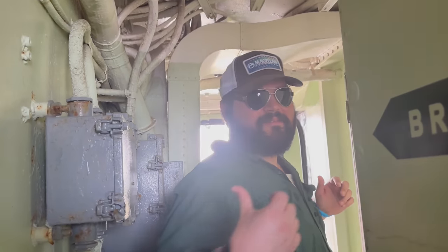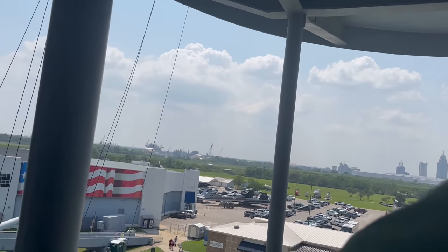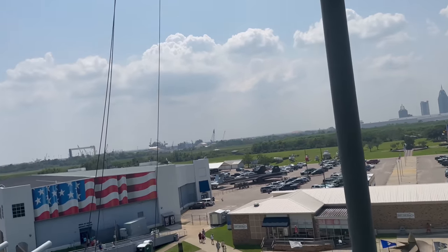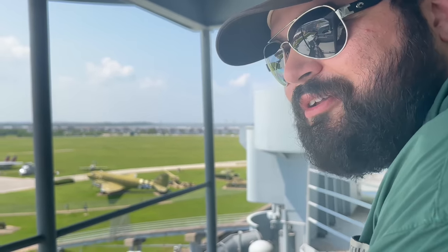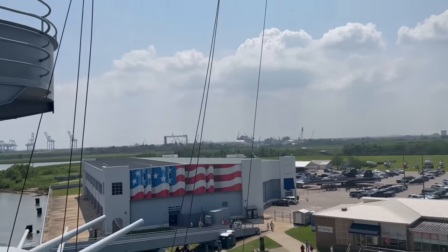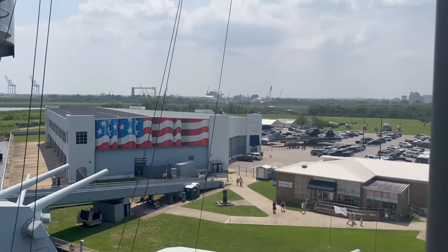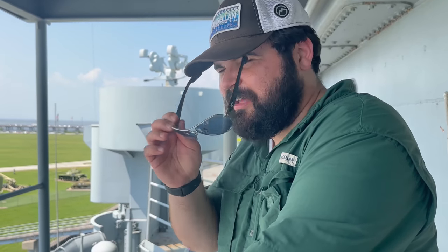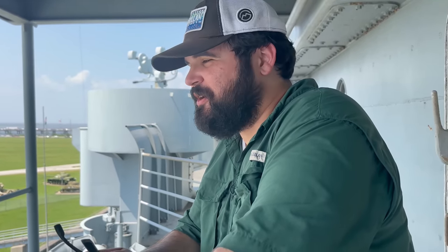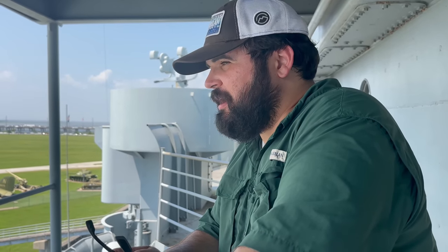Ow! I just hit that with my shoulder blade. Look at all the 5-inch. They really just crammed five 5-inch mounts per side on the South Dakota class and said, yeah, no, it'll fit. That's funny because they pretty much did the same thing with the Atlanta in her class. They just kept bolting 5-inch mounts on it until they're like, yeah, no, actually, we can't put any more. The ship will actually topple over if the seas get even a little bit choppy. So, yeah, it's interesting how much they just crammed on these ships.